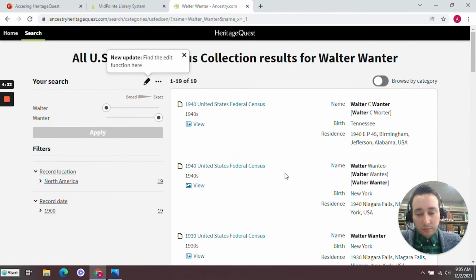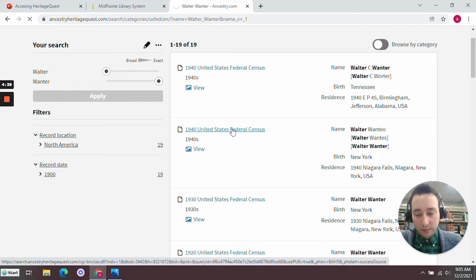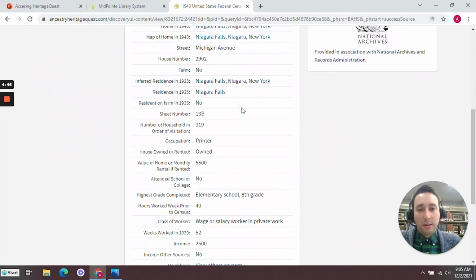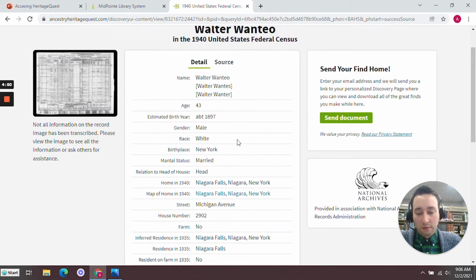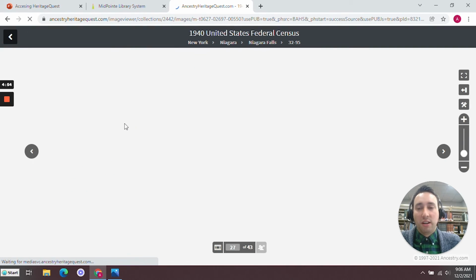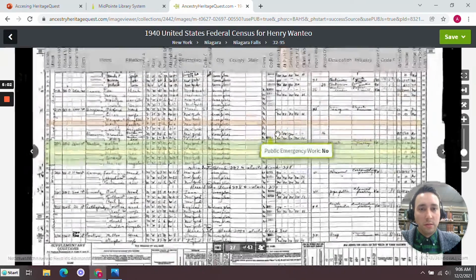From here, now that I select an item, I can see more information about the person in the record itself. And then from here, I can select the image and look at the digitized version of the record. This is the 1940 census. You can zoom in and see the actual record itself.